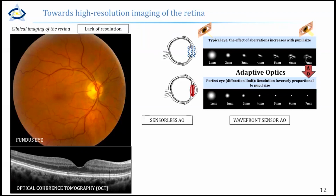So I also wanted to discuss the type of choices that we make when we are developing the systems. The first thing is that there are different types of adaptive optics. There's hardware and also computational, but here I'm just going to talk about the two hardware options. One option is sensorless adaptive optics. This means that we're not going to be measuring the aberrations. We're just going to choose a quality metric of the image, and then apply corrections to correct the aberrations, and we're going to stop when this metric is maximized.